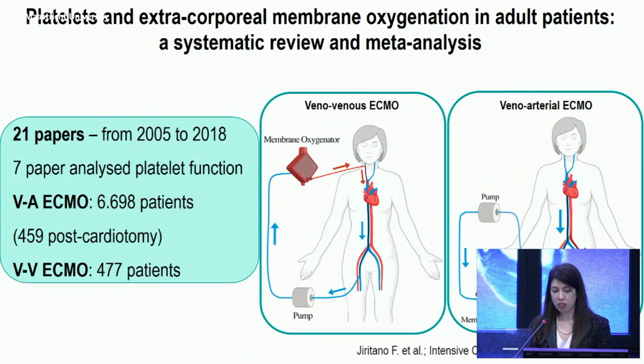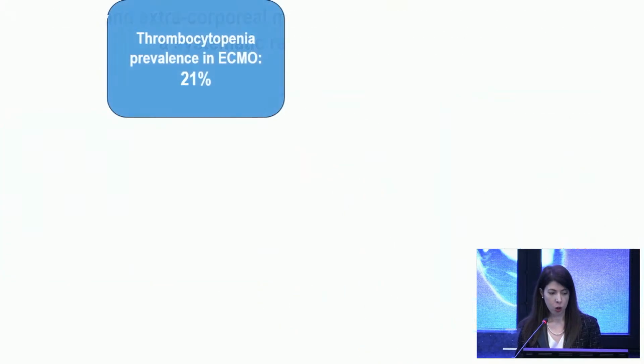So we performed a systematic review and meta-analysis of all the studies analyzing platelets in patients supported by extracorporeal membrane oxygenation. We selected 21 papers, 7 of them analyzed also platelet function, and we included in our study both patients supported by veno-arterial ECMO for those patients who had a cardiac failure, and veno-venous ECMO for patients who had a respiratory failure. We found out that thrombocytopenia was present with a percentage of 21%.